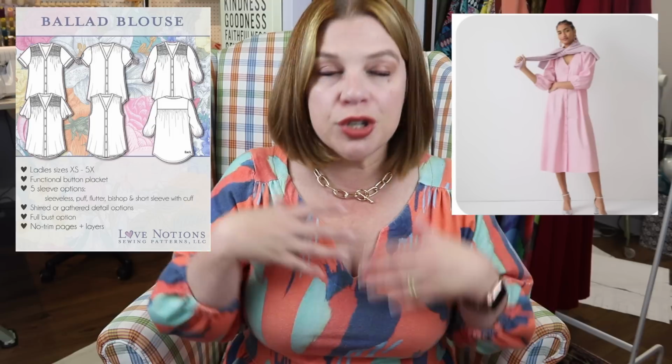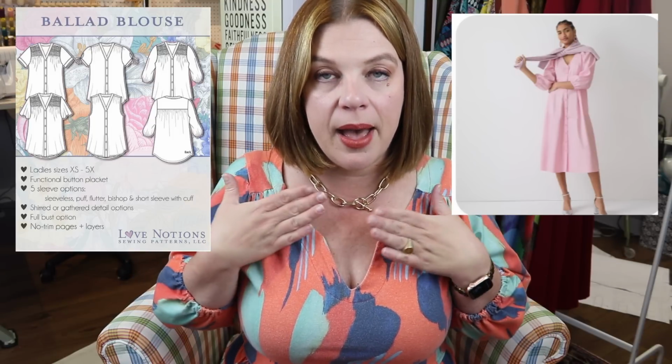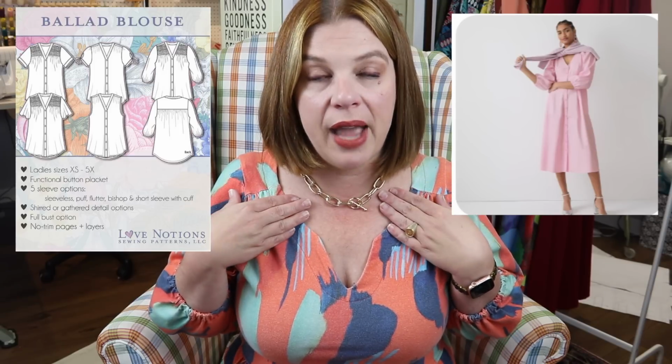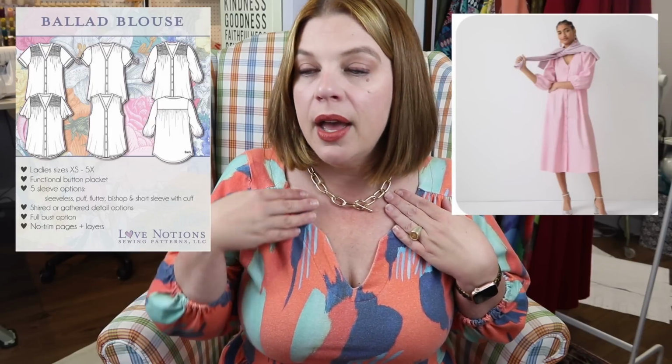Okay, I love this one too. Now for most of these, you could do the shirring, that's the smocked kind of shirring that's at the yoke there, but this pattern also comes, you don't have to do the smocked, you can do gathered for the bodice instead, which for most of these, it would be the gathered.